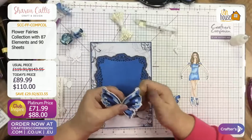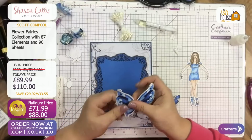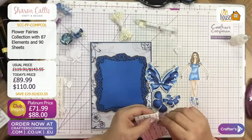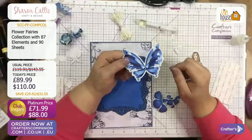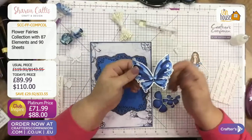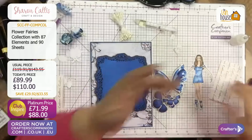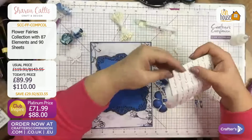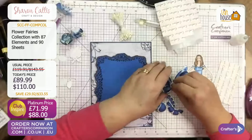So I'm just carving the wings back, and then I'm going to push her on the back. What sort of weight of cardstock do you recommend, Sharon, to do the wings and the body to be able to manipulate it like this? That is the stamping card. Stamping card, excellent. Yeah, so I've just used the stamping card because it holds its shape and its form when you manipulate it. And of course, if you're colouring and using your inks, then you don't want it to bleed either. So I recommend the stamping card.